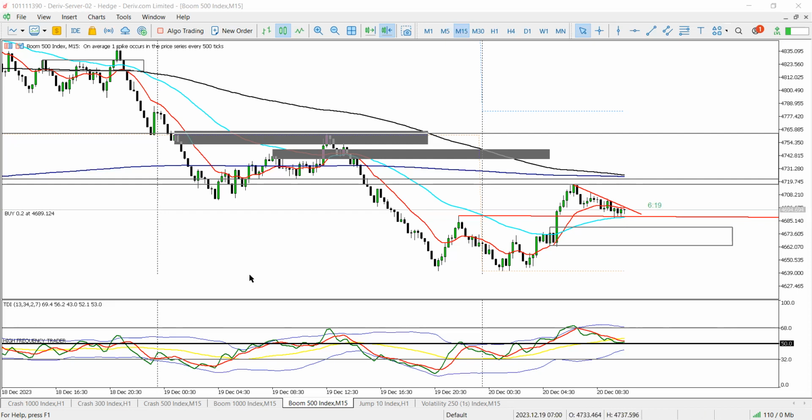But otherwise, I'll send you my view on Telegram just now on B300. But I do not trade it. I also don't trade step index. Whatever you don't see on the bottom here, I don't trade. I only trade these instruments which you see here. So I'll share the setup on Telegram just now. Then the signals will drop in the group.